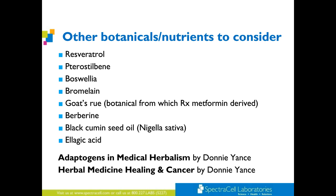Research suggests black cumin seed oil. It's in King Tut's tomb. I think King Tut knew what he was doing. Using Nigella sativa, there are a lot of anti-tumor mechanisms associated with black cumin seed oil. Ellagic acid, for example, and pomegranate are botanicals to consider.